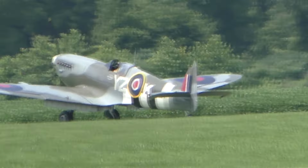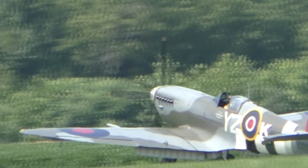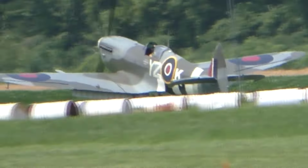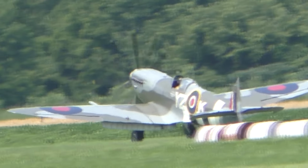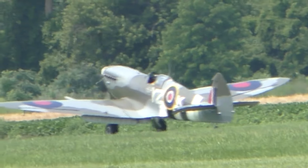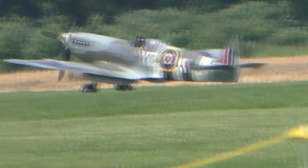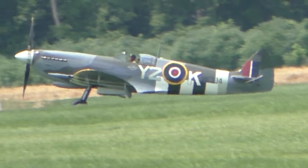Now, if you hear a little popping sound as the Spitfire rolls out, when you get a chance to look at that aircraft up close, you'll see that the exhaust stacks are only about 2-3 inches long, maybe a little longer than that. What ends up happening is when excess gas makes it into one of those stacks, you'll hear some pops. That's the noise.